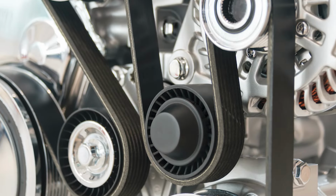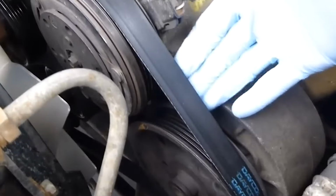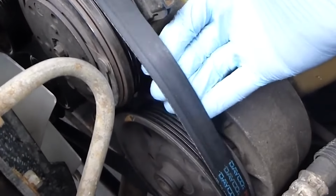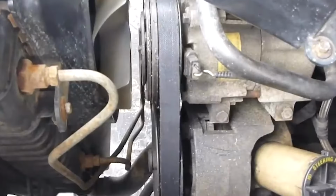If you hear the noise from just one pulley, that's probably the problem. But if it seems to come from a bunch of pulleys or moves around under the hood, the tensioner might be shot. That means the belt isn't tight enough, so it slips on almost every pulley it goes over.